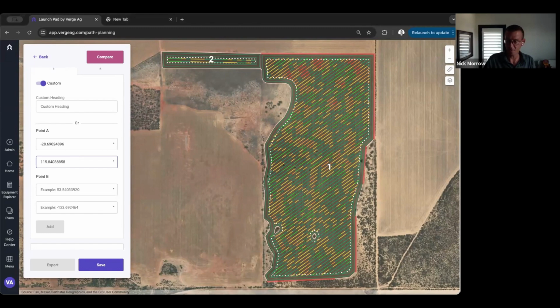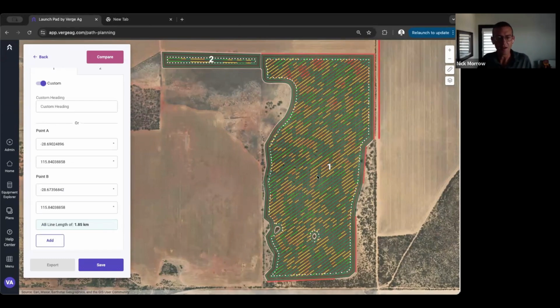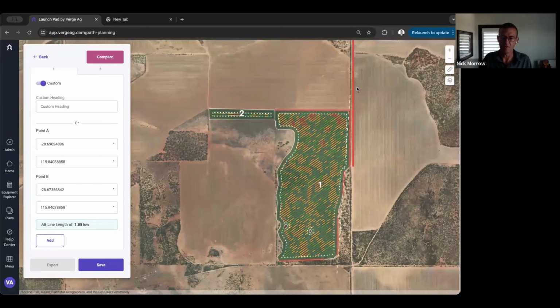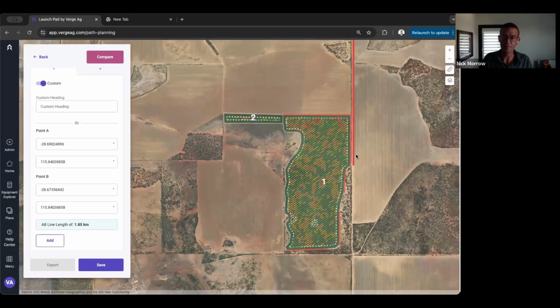And this is an area where I have to actually hand enter all of these. We will get this automated. We will be able to pull this from their monitors and their My John Deere accounts, etc. eventually, but I have to hand enter it for today. So in this case, this is the AB line that they use for the entire farm. So every field would be farmed using this AB line. And I want to build a path plan using that AB line.